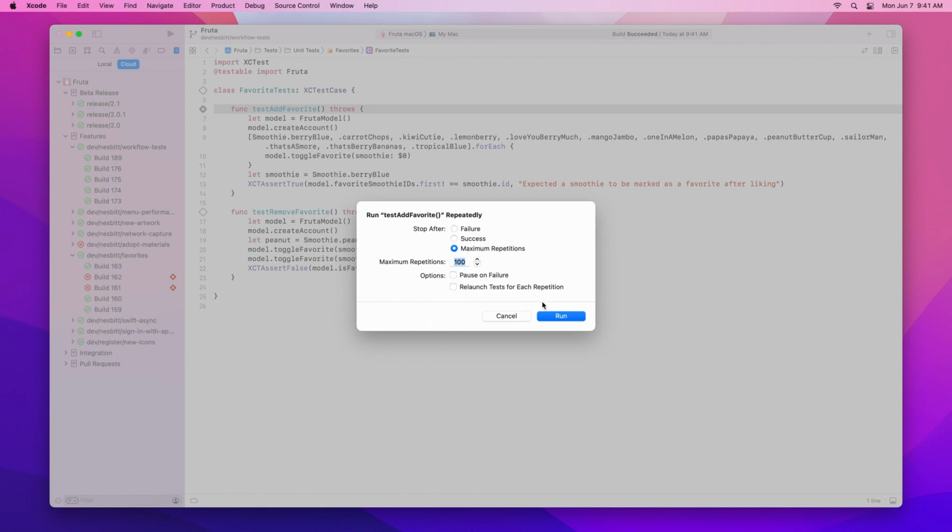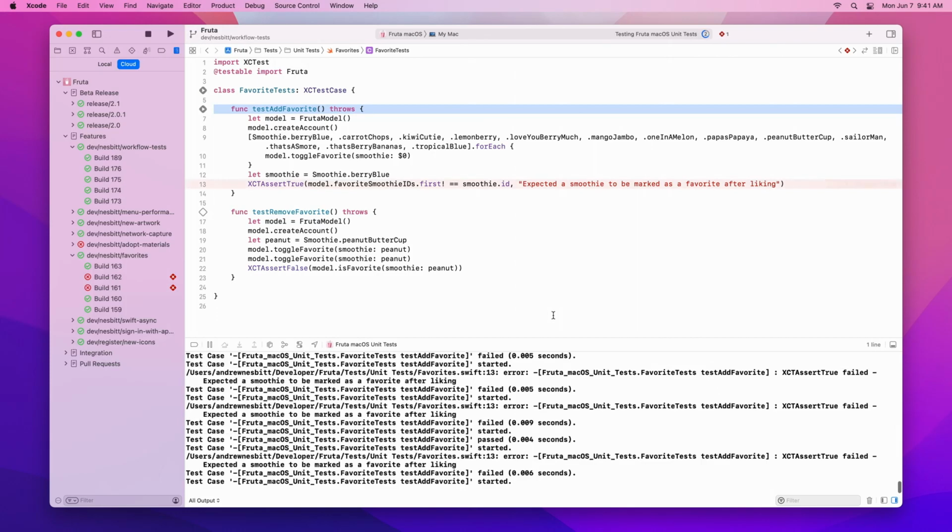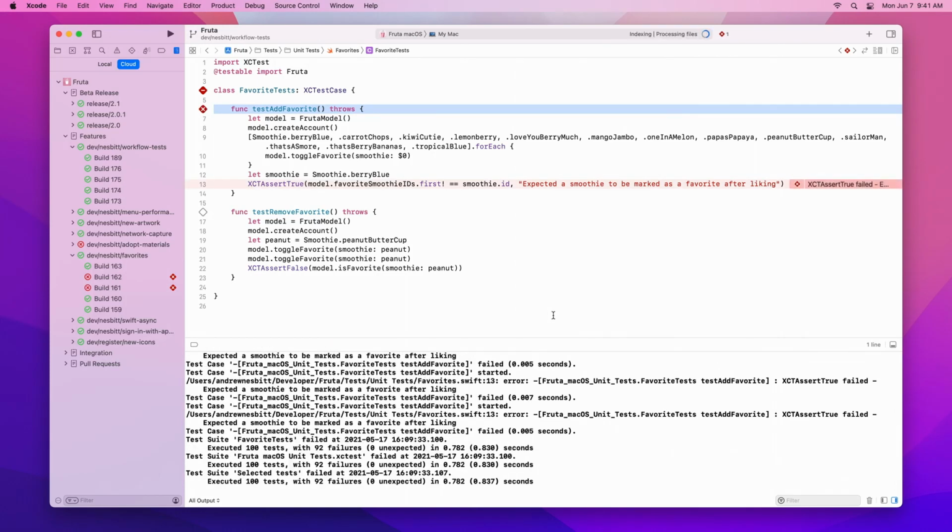If I wanted to do this before, I'd have to run the test many, many times myself. Now, I can sit back as the tools do all of the work. As I suspected, Xcode is showing this test is very unreliable.